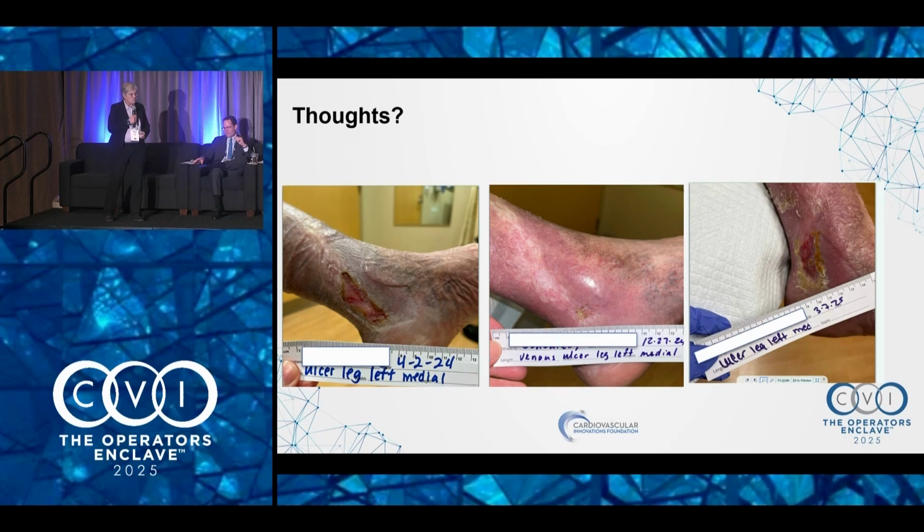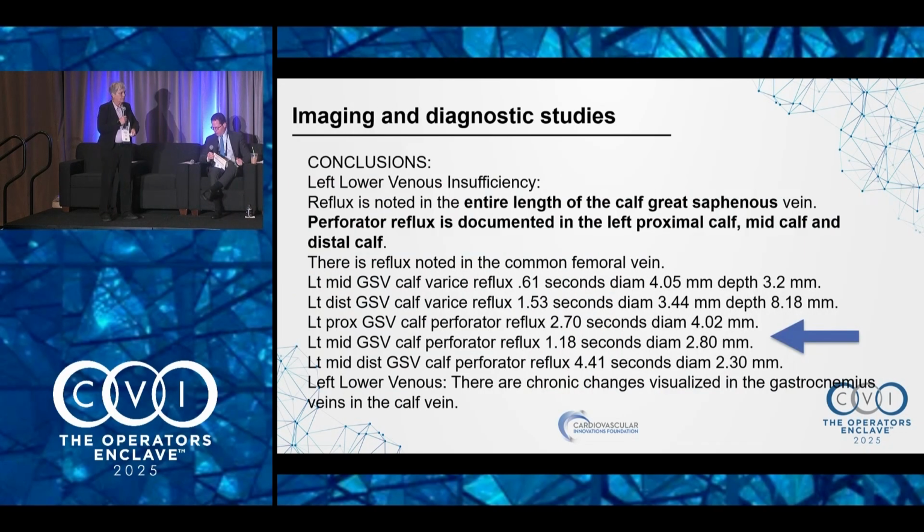There we go. So this is what he looks like in 2024 when he comes back. We finally get him healed a few months later, just using standard wound care and really good compression. But then he comes back in a few months later, and he again has this ulcer recidivism. It's really always in the same area. It's right around the left malleolus and or sometimes a little bit higher up in the gator area.